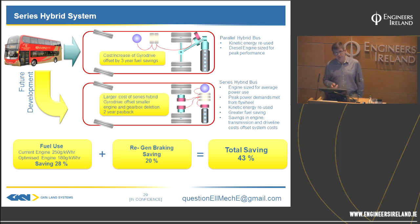But if you start looking at a series hybrid bus, the electric motor is doing all the driving, and the diesel isn't doing anything other than providing the electricity to drive the bus, then the diesel engine actually becomes a generator for the electric drive system. And you can see here, I've tried to show the pink motors driving the wheels on their own.